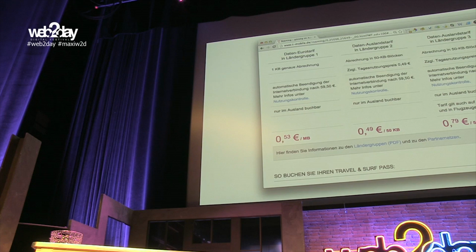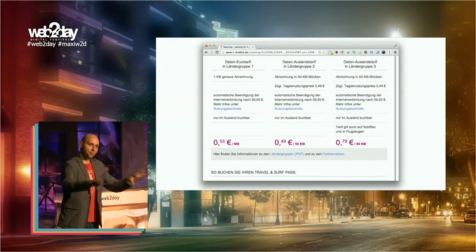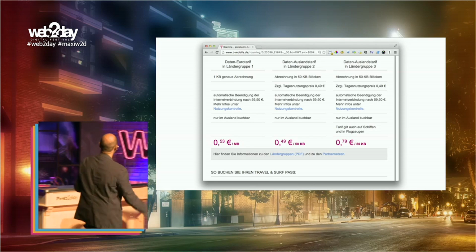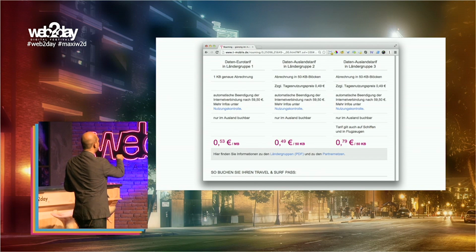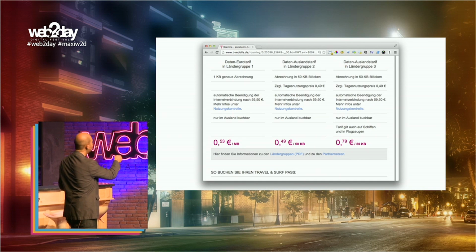So I did a little experiment. I was in Moscow 5 months ago, and I'm using T-Mobile in Germany. I live in Germany, so I'm using T-Mobile. T-Mobile groups all countries into 3 categories, right? Friendly countries, where you have to pay 53 euro cents per megabyte. Not so friendly countries, and not friendly countries at all.